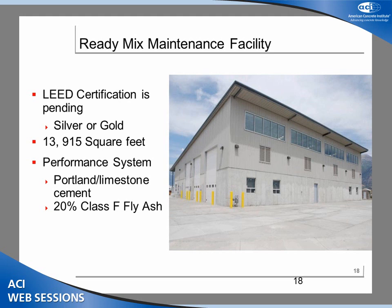And finally, we have a ready-mix facility. One of our customers produced this maintenance shed. You can tell that they are committed to sustainability. Not many people would submit their maintenance shed for LEED certification, but it is under review.